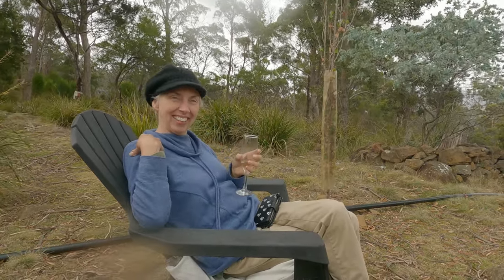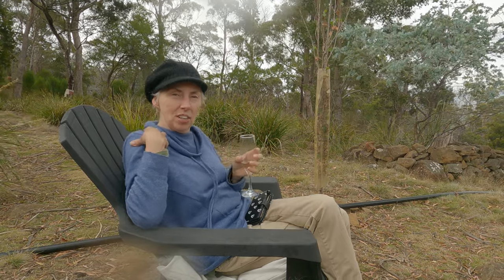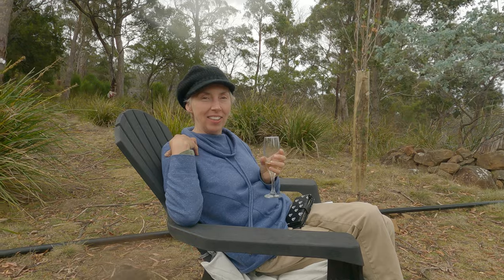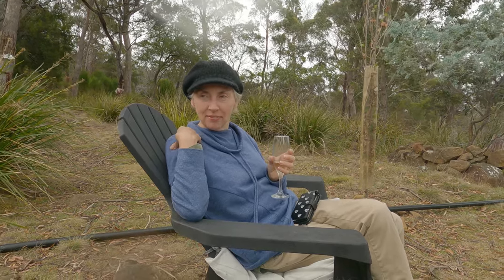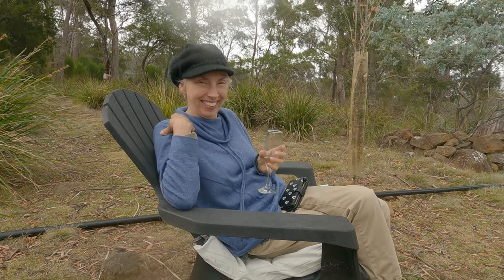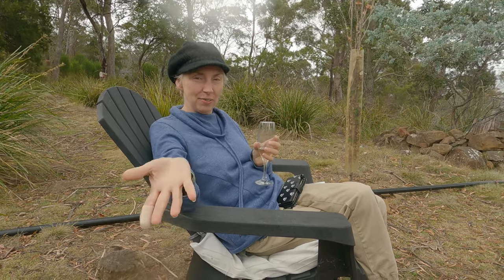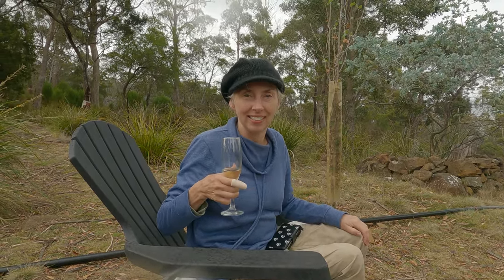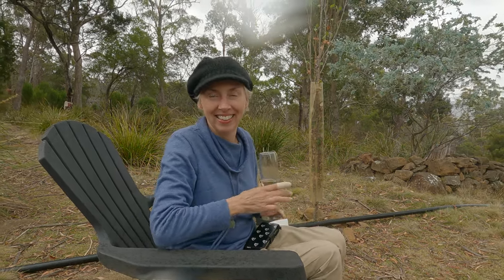Idyllic. Why don't you like us, Tasmania? Why? We like you. I've told you, Tasmania doesn't like anyone. Tasmania doesn't like us. Oh, it's raining. It's ended as it began, with wind. Here's to you, and here's to champagne birding. Yeah, sorry about the wind. Boom, boom. Yes. Also, the weather hasn't been great.